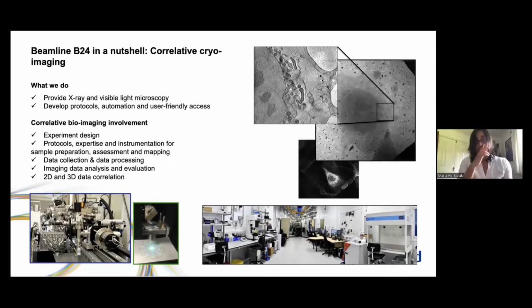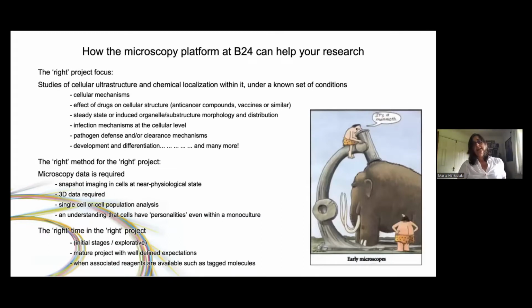Now, I need to explain also that we work in a facility. It's our job to develop these methods and provide them to users, but we have our own research programs. We have our own collaborators. So we're there for the experienced users. We're also there to start people anew in this method. And it's kind of important. We'll come to this slide one more time.